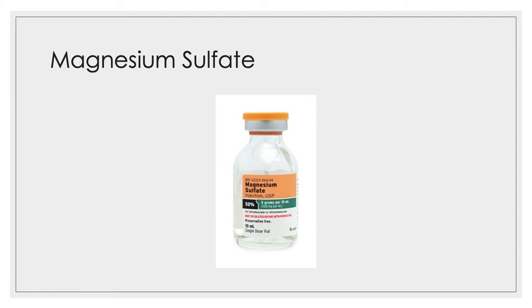And for the eclampsia dose, you can repeat the adult dose to a total dose of 4 grams if the seizure occurs. It is packaged in a 1 gram, 2 ml vial, which we carry 4 of, or the 2 grams in 50 ml piggyback bag.